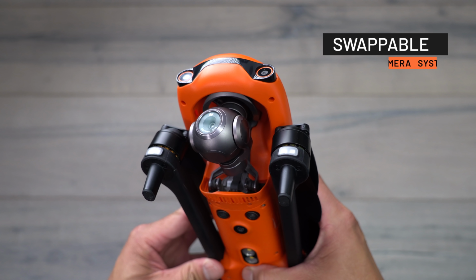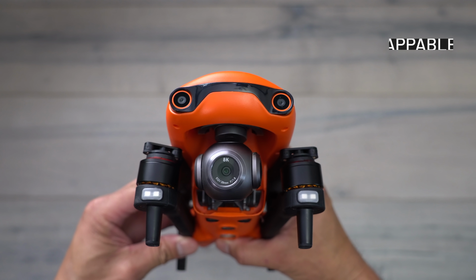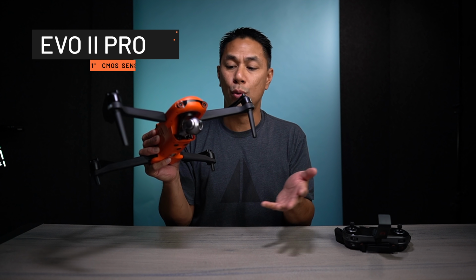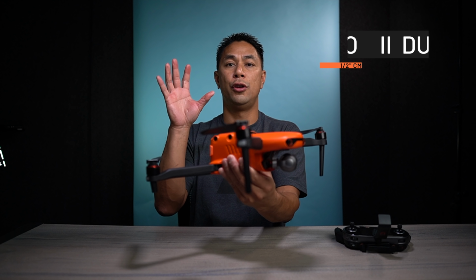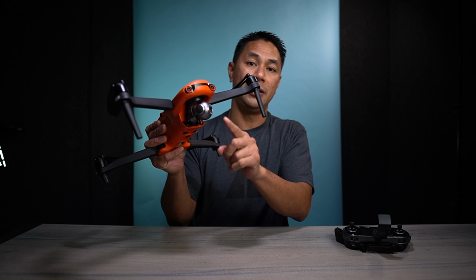But this is going to be a detachable camera that you're now able to swap out for a 1-inch sensor camera that they're going to be coming out with, as well as a dual camera that's able to do thermal and regular camera on this platform. So you don't have to change platforms now. All you're going to have to do is change out the camera.